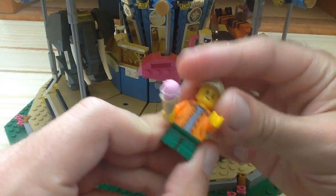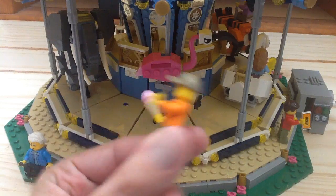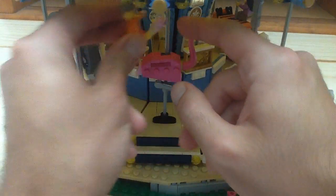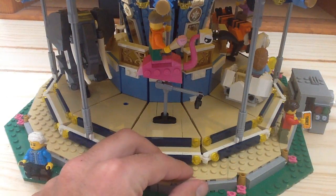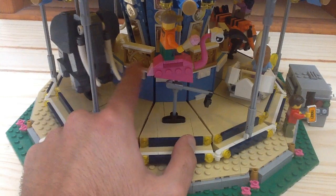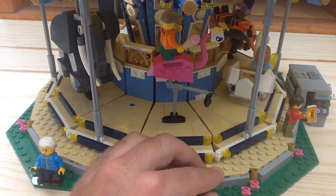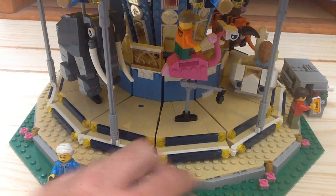And here's our minifigure. You can see he does have the same face as Robin from Next Nights, and he has some ice cream in his hand. Back print on the torso for this guy, and you can clip right on to there as well. And just to look again, you can see the stand we get from the staircase, and again, the railings just look really nice, and they really add to it. And you also have some flowers around here and some grooves to hold it.